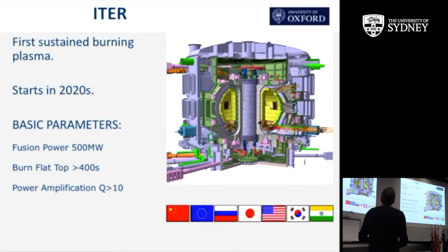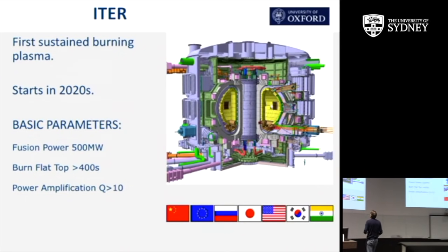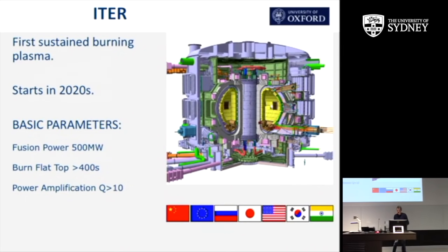And do you all recognize the flags? Those are the people involved in it. I won't give you a quiz on the flags. I'm sure you all know. You're all so smart. So that's what the device actually looks like.